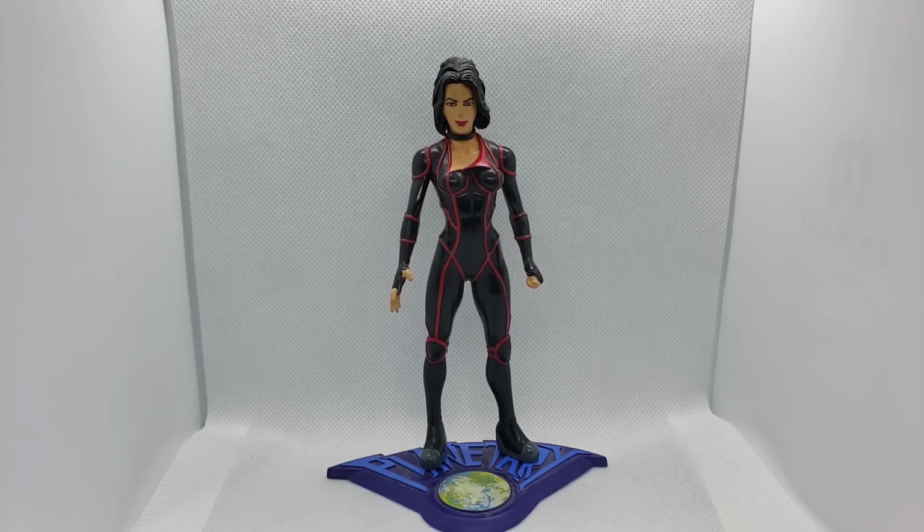I always really liked her design. I just thought the very simple black and red color scheme worked really well, especially against Elijah, who was all white, and the Drummer, who was really colorful in his color scheme. So again, for an early 2000s figure, I think they did pretty good in capturing her.